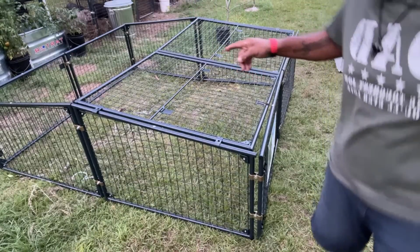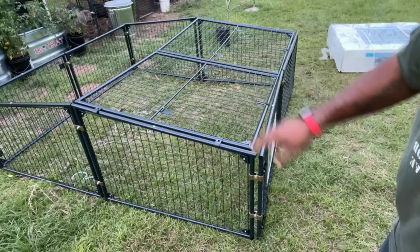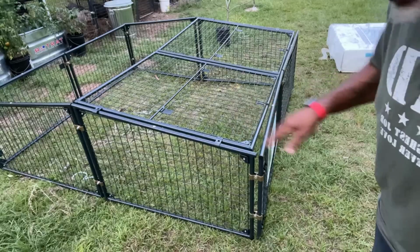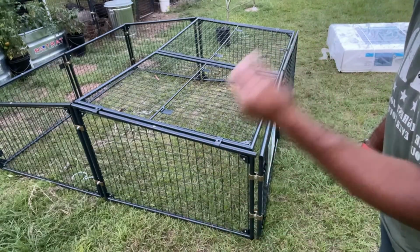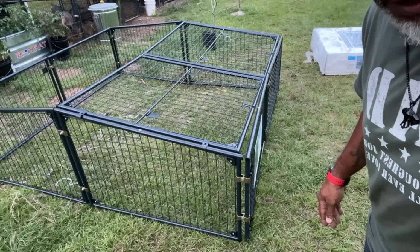See that? This is why I said don't tighten anything up. So you'll be able to adjust it so it can be even. If you tighten it up too soon, you're gonna have to loosen it back up just so you can tighten it all back up again, okay?